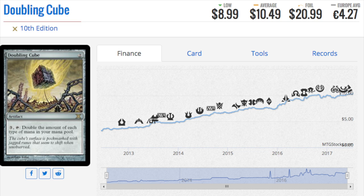Doubling Cube, it's a $10 card. I remember this was a big joke when it first came out because who would possibly want to play two and then three to double the amount of mana? That just seemed very expensive and very slow, but in EDH, this is a fantastic card. It's a $21 foil and a $10.50 regular card.